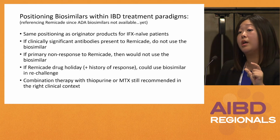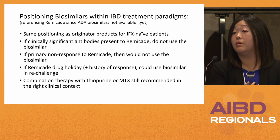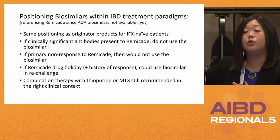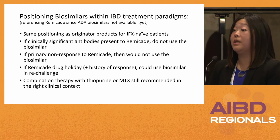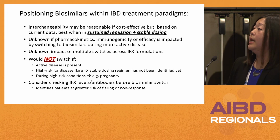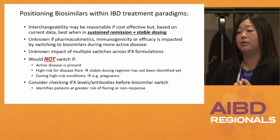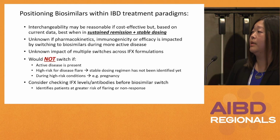Now, if there is a drug holiday, and let's say a patient was treated with Remicade and did well over a year ago, and they have a good history of response, no history of antibodies, then you can use the biosimilar in the re-challenge. The same principles for using combination therapy apply for the biosimilar to infliximab as they do to the branded. Interchangeability may be reasonable if it's cost-effective, based on the current data, but only for patients who are in a sustained remission with stable dosing.